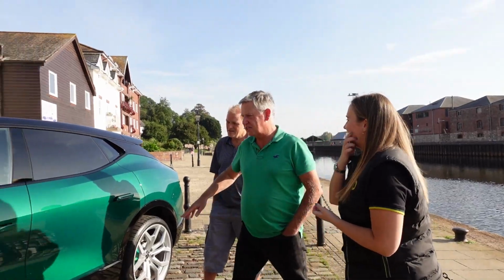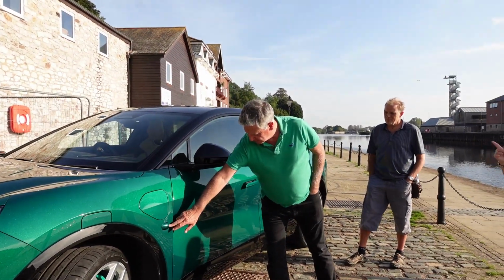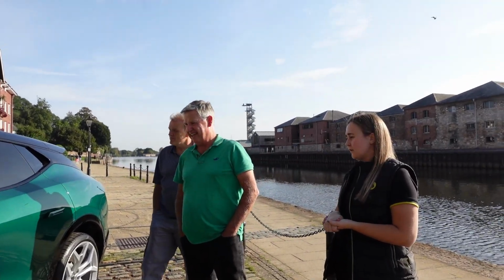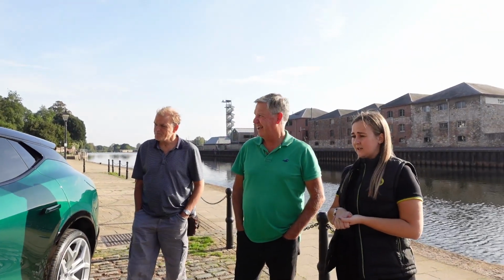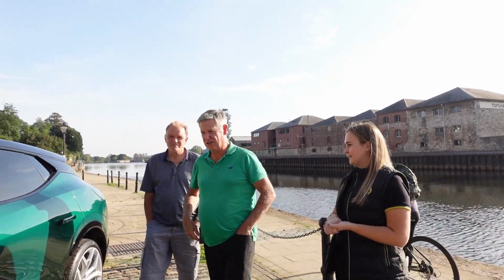Galloway. Oh, what are these? What's this little camera thing here doing? So that does the 360 cameras around the vehicle, so when you're parking it, reversing it, it can see all areas of the vehicle when moving. Are we happy to show Martin inside the car a little bit? Is that alright? Do you want to see the cameras in a little bit more detail?